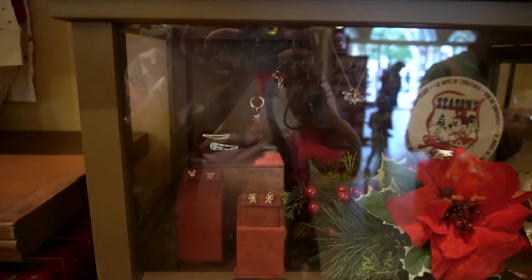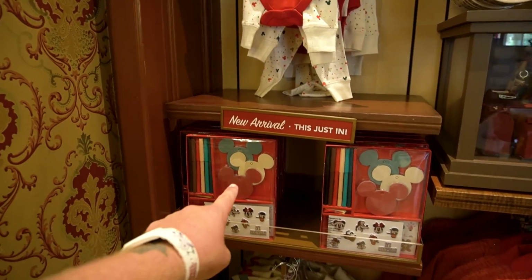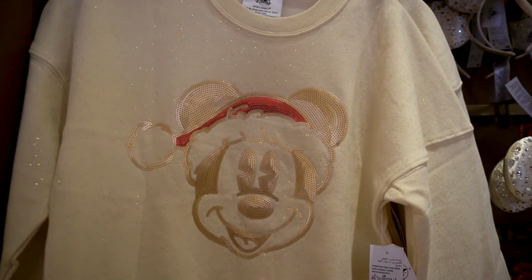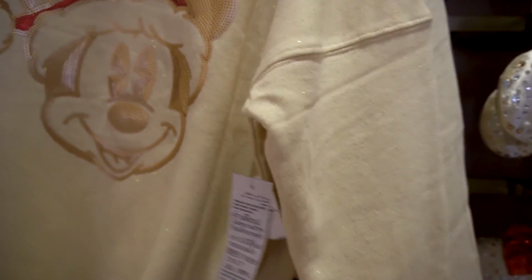Then you've got some earrings, necklaces, and everything else. Some more kid stuff as well. You can make your own ornament stuff as well. This lovely little dress. Like, holy crap, that is a dress. And you got this pretty cool sweatshirt. They ripped off the tags and the prices on everything, which is always funny.